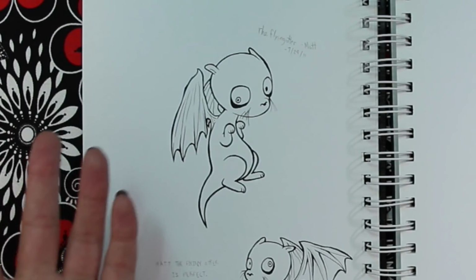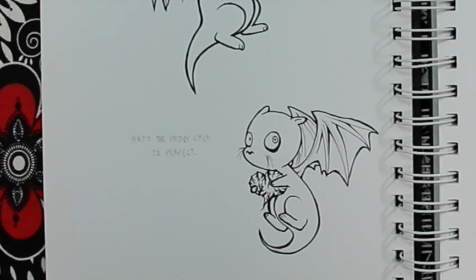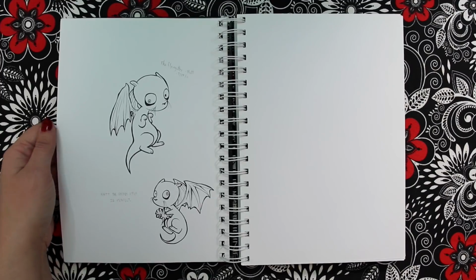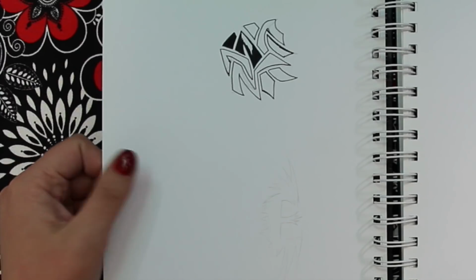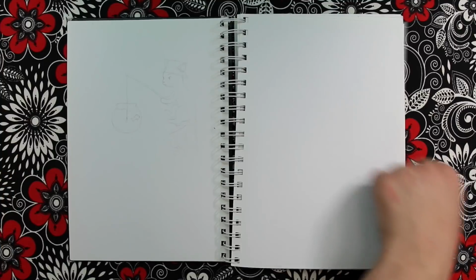This is a cute little creepy flying otter that I named Matt. Matt the flying otter is perfect. 7/24/11. Isn't he cute? Also just a teeny bit terrifying. Otters are so great. This is just a boredom drawing. I wanted something to fill in, and I didn't even finish it.